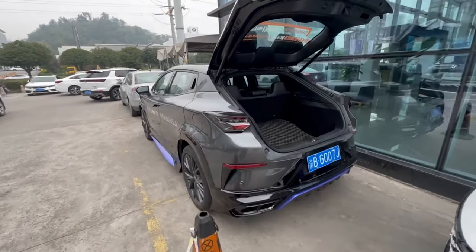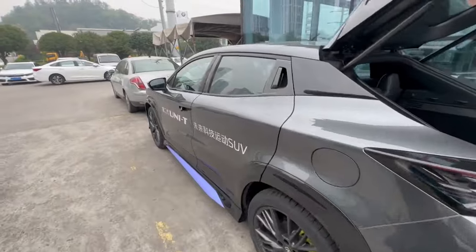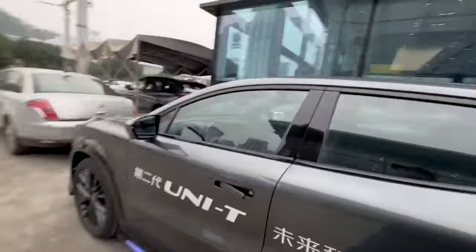We have Unity, but unfortunately not as exaggerated as this one, which somehow a good thing for us kasi hindi naman tayo mahilig sa mga exaggerated builds. But this car is a really, really nice looking car. When you see it on the road, it's very distinct. So I like it personally.